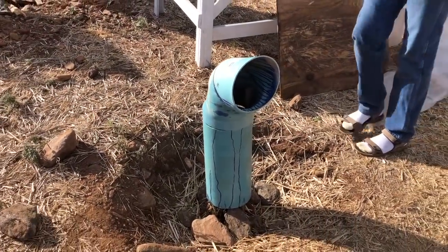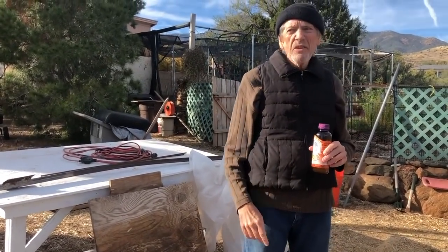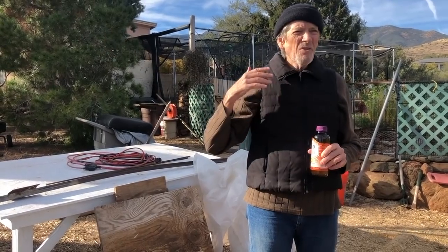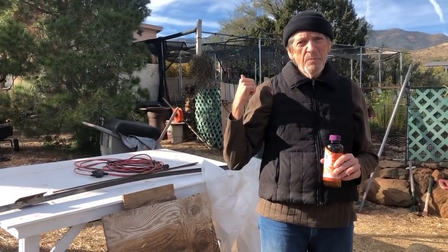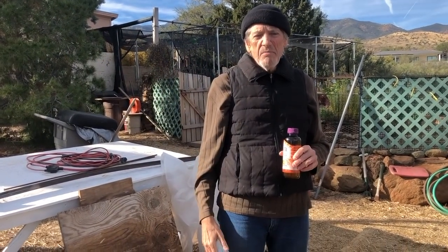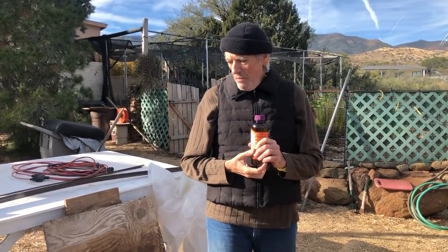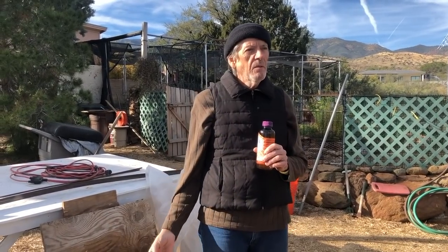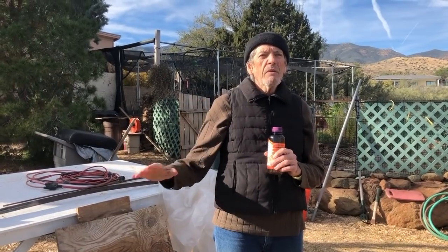So I like to be innovative if I can about water. I'd like to put in trees, but it's nearly impossible to pay for the water to do that. Wow, it's cost prohibitive. So I thought, okay, how can we do it? We can't dig a well, so that's out of the picture. So how do we do it?